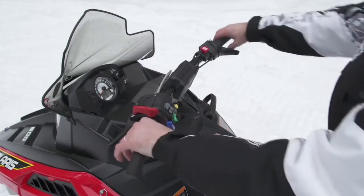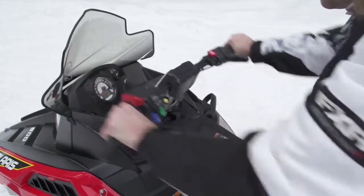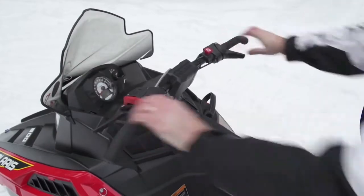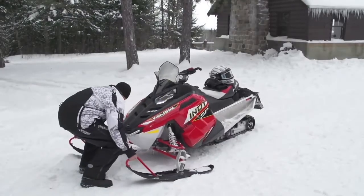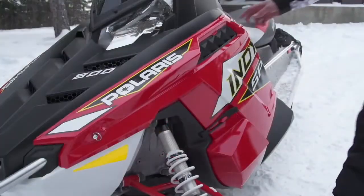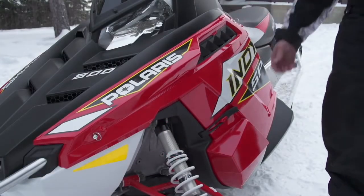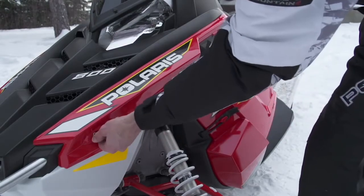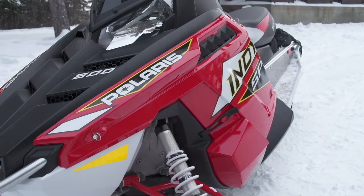Check for proper steering operation. Turn the skis all the way, both ways. If any difficulty is encountered, check for ice and snow buildup. Make sure the hood is properly latched. Under no circumstances should your snowmobile be operated with the hood open or removed.